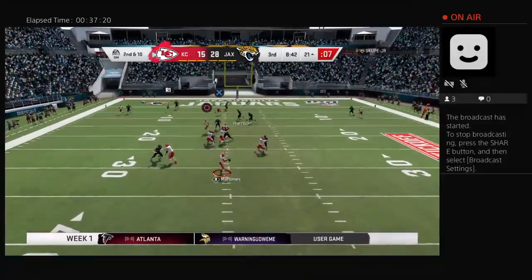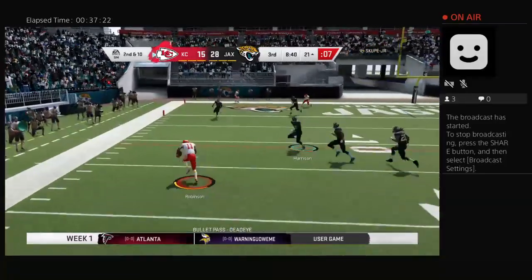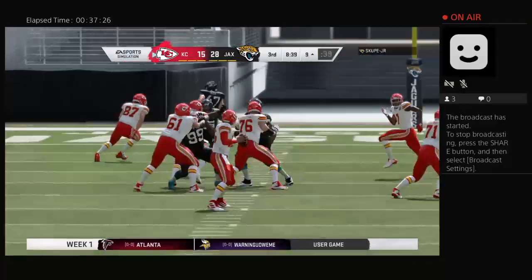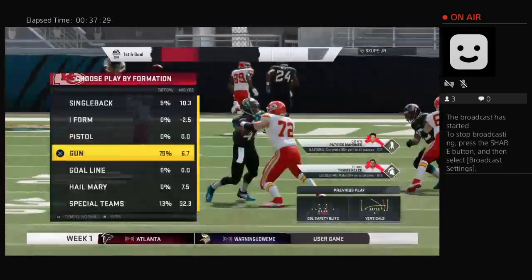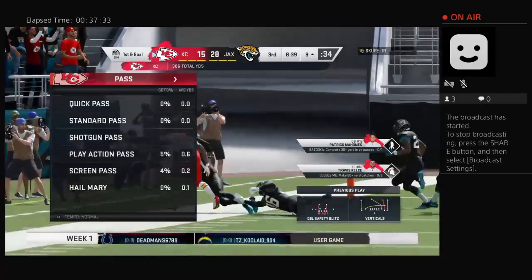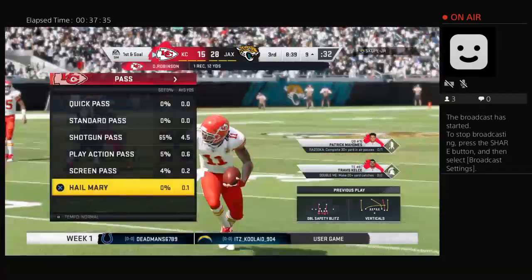Mahomes again here on second and 10. Caught out left side by Robinson. 12 yards there and a first down. Well, if you do read man coverage, Brandon, the drag route's a pretty good one to run against it because you're running away from people on it.